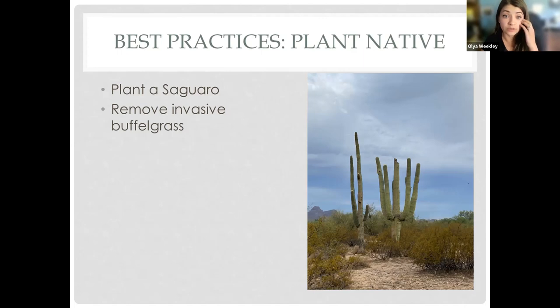Consider planting a saguaro in your next landscaping project. It's an investment since they are so slow growing. It takes them like 100 to 150 years to get big enough to be used for cavities, but it's good to have a start somewhere. You can also protect the existing saguaros by removing the invasive buffelgrass that causes cactus-killing wildfires. If it's not on your property, then you can join us for organized buffelgrass pulls that are led by the Desert Museum or Tucson Audubon.